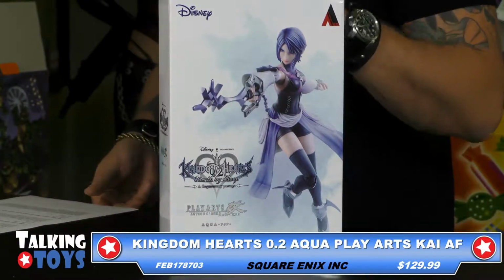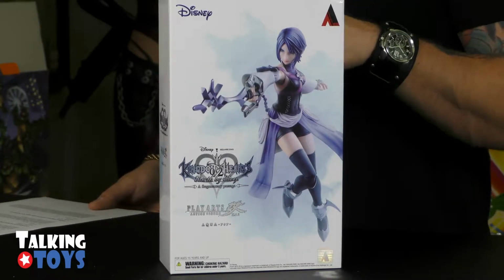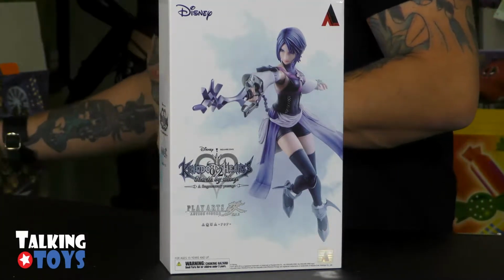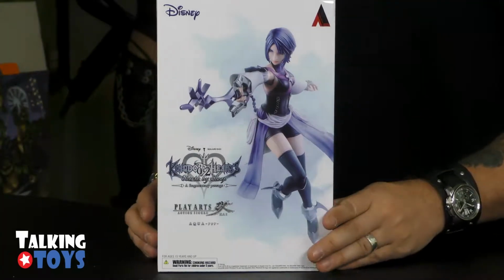Make sure you go to your local comic store. Ask them about this. If they have it on the shelf, buy it, okay? Because, again, they are back-ordered. So that is what we have for this week, okay?